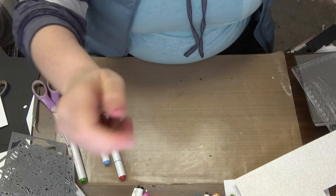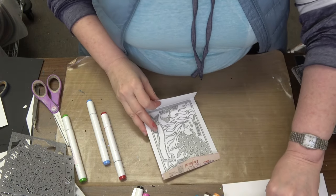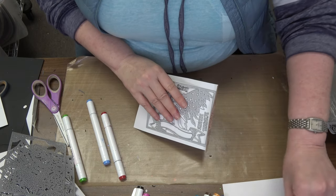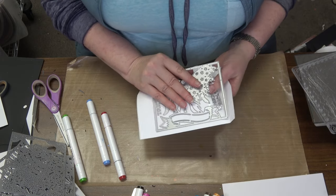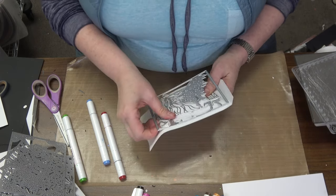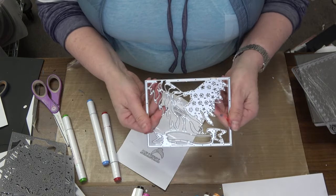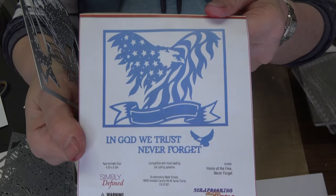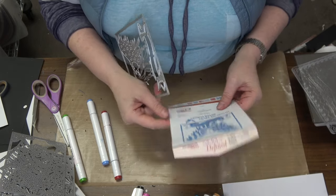Okay, down we go. All right, so let's see. I'm going to use my eagle die. Gosh, if that's right, then I used all my dies. I'm going to use my eagle die. That's what he looks like. The words you get are "In God We Trust" and "Never Forget."